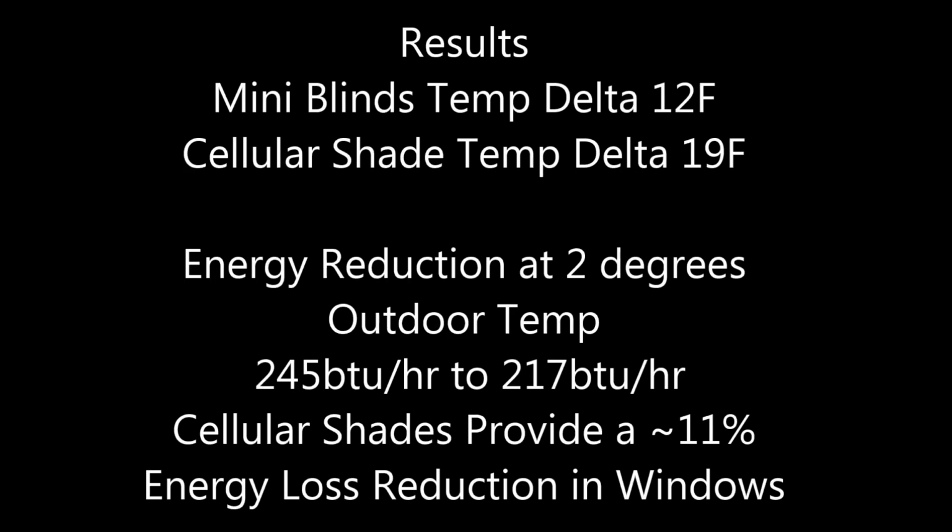So these are my results by installing the cellular shades and taking out the mini blinds, I saw a roughly 11% decrease in energy loss, so I was losing about 245 BTUs per hour, and now I'm down to 217.